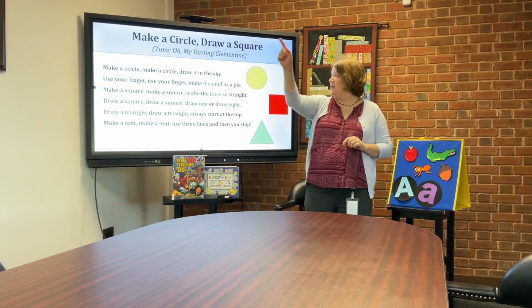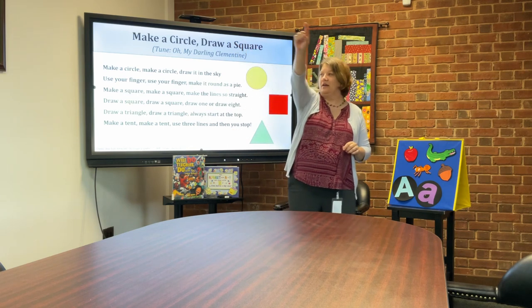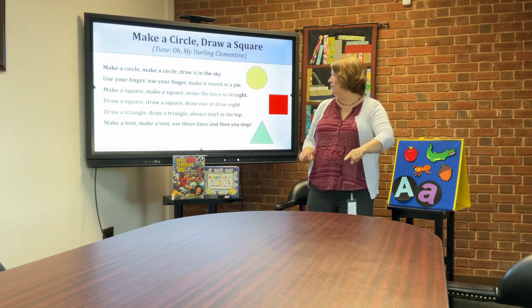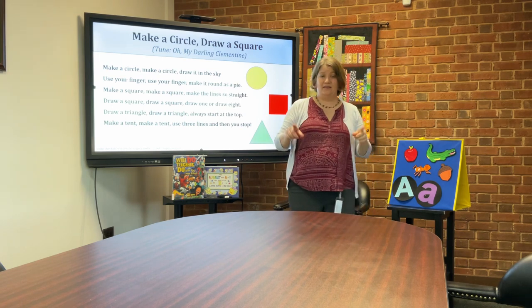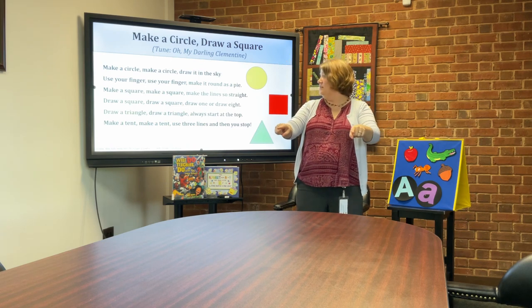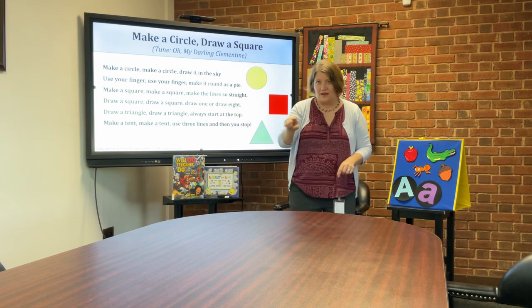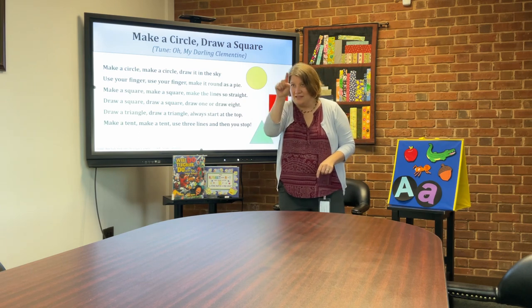So make a circle, draw it in the sky. Use your finger, make it round as a pie. Next, make a square with the line so straight. Draw a square, draw one or draw eight.